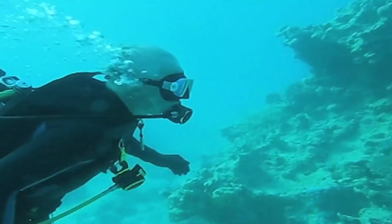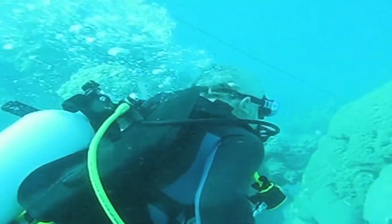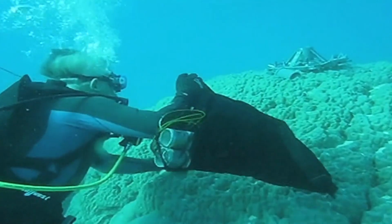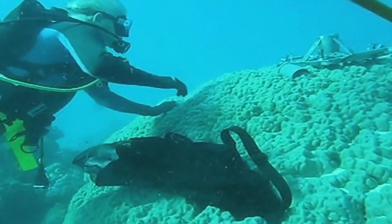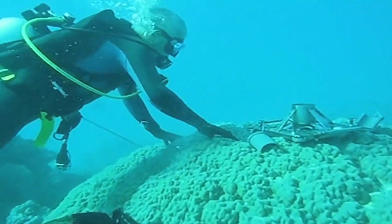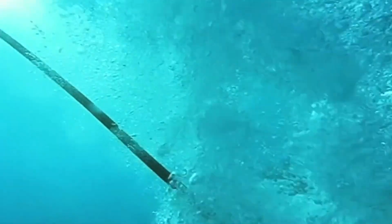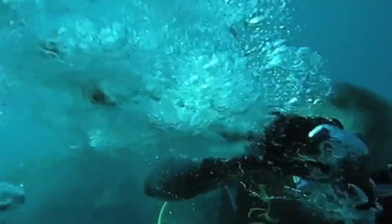Now the reason we work on Porites is, of course, you can see it's a very dense, uniform coral, very small polyps, and the layers are very well defined. In fact, we can sample it at a resolution of roughly fortnightly. So we can get changes of climate that occur at very fine resolution. The drilling, however, proves to be more difficult than expected.